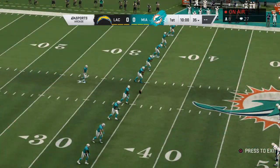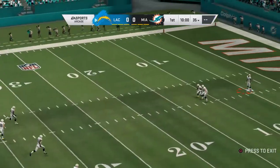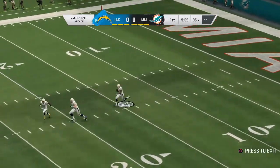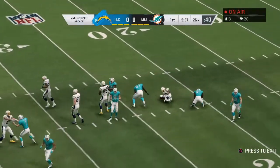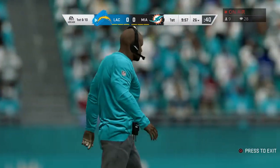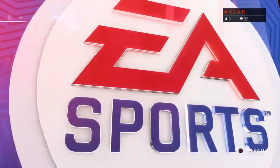The shadow's starting to get a bit longer. Week 1 NFL season is here, and we're underway on EA Sports. This will be fielded at the 6. And he'll take this one near the 25, call it the 26-yard line. So here's the Charger offense making their way out.